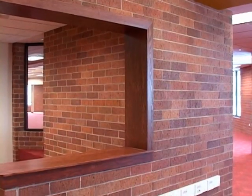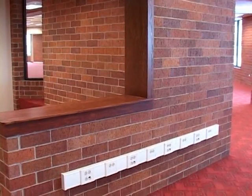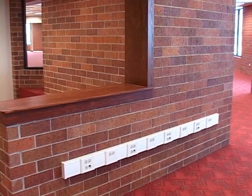This area will hold the DVDs and the CDs, and just to the left of me will be computers for the children to use, and there'll be others to the right here.